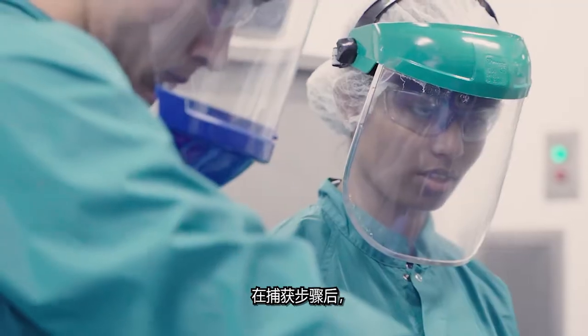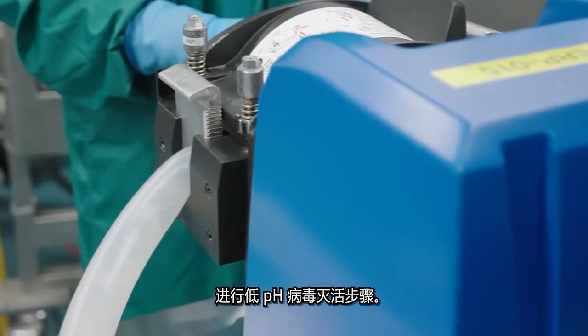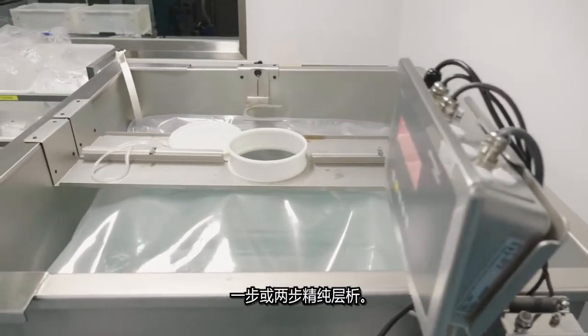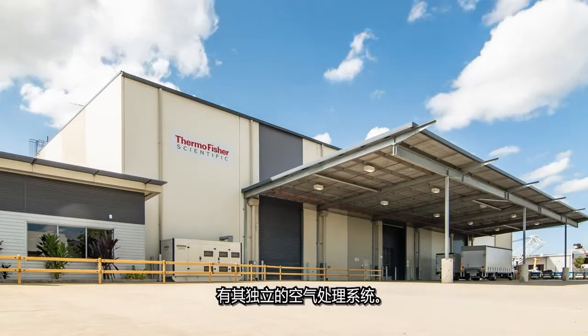After our primary capture step, we typically come further down the suite and perform a low pH virus inactivation step, and then there'll be another 1 or 2 polishing steps on other chromatography media. The final step in this suite will be the virus filtration step, and once that is complete, we transfer the whole product pool into our final fill suite, which is the designated post-viral room and has its own air handling system.